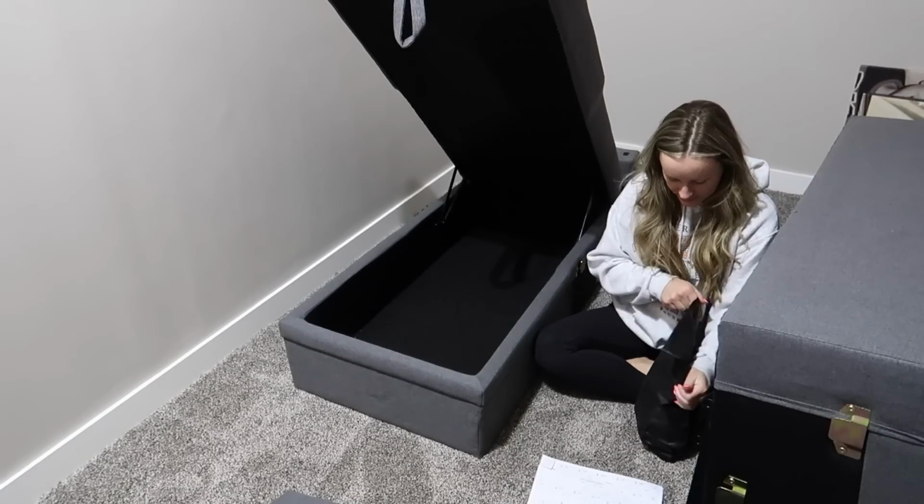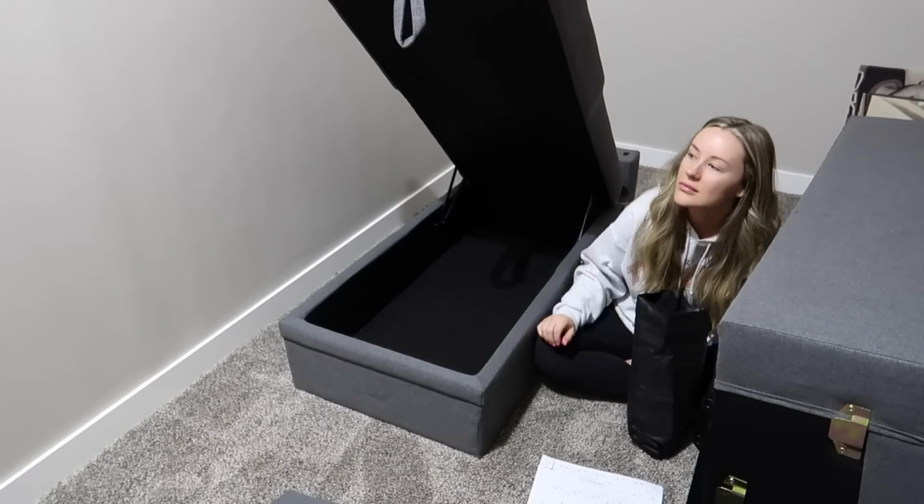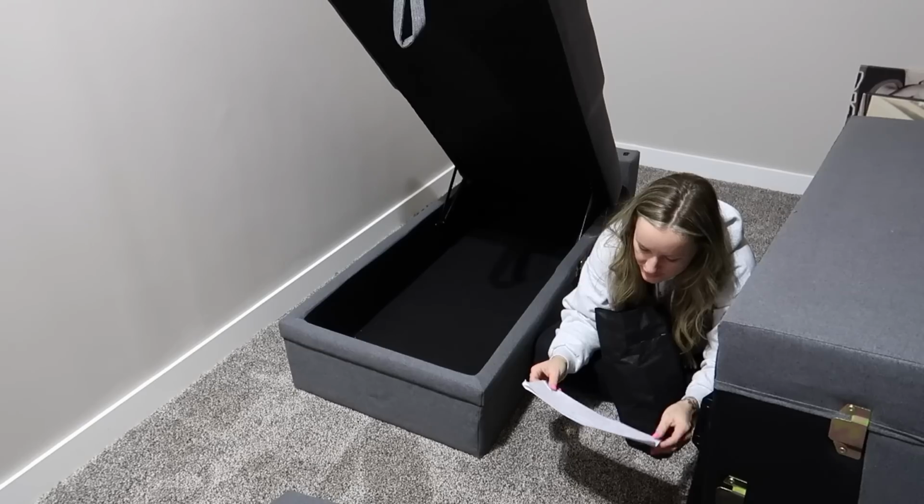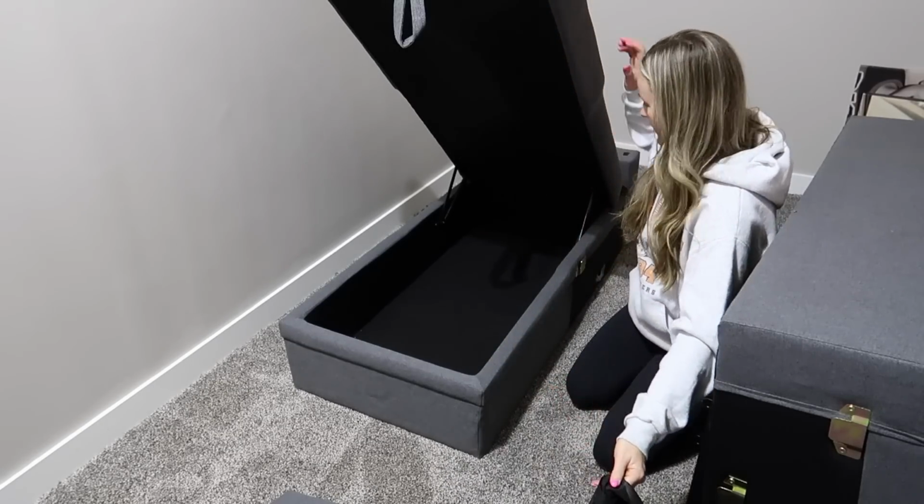Very easy instructions. And then it has this storage on the end, on the chaise lounge part, to be able to put blankets or whatever in.